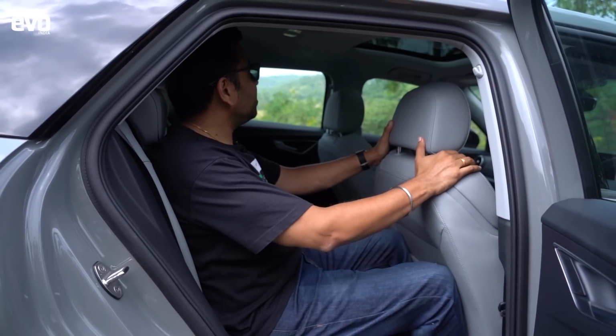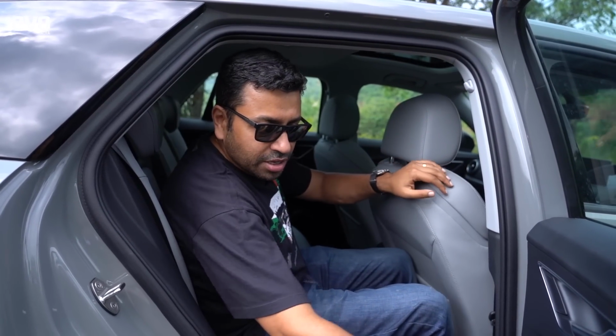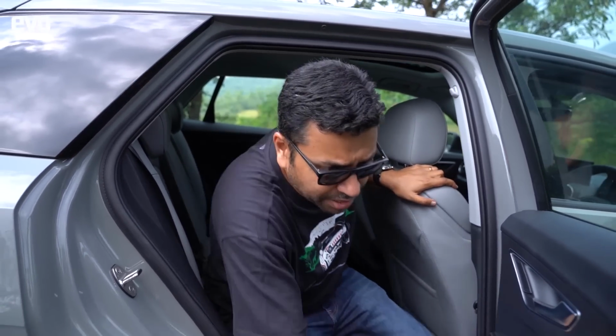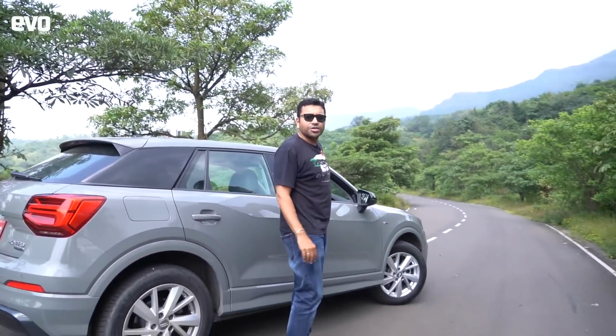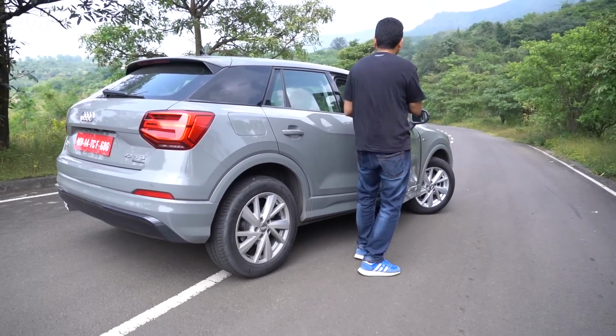But the quality, the fit and finish does look good. The grab handles also feel premium, as an Audi ought to be. But let's find out what the Q2 is like to drive.